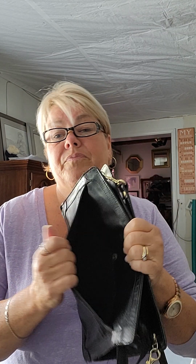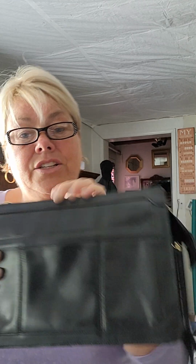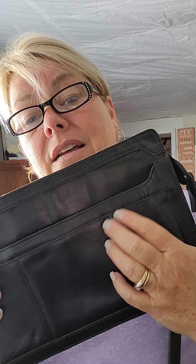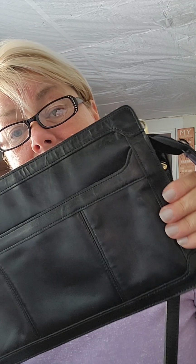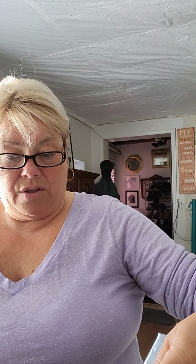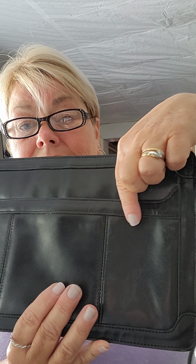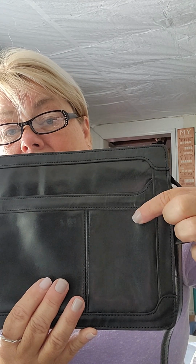Little gusset here. So, front pocket. Now there is a little, you're not even probably going to be able to see it. Just a little spot here. I have mentioned it in the listing, but you can't even really see it. And you know what? Maybe I shouldn't have even bothered. But it is there. See it? Just a tiny little bit. And I think there's a little bit there too.